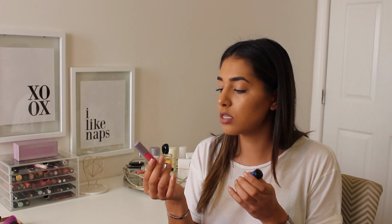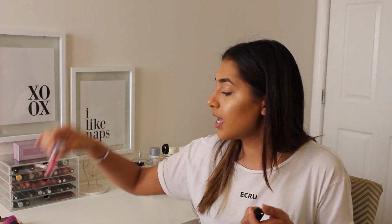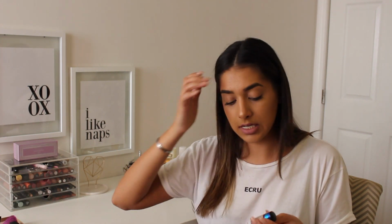I'm getting rid of this. This is the Tarte Lip Surgeons lip gloss because it is all separating and looking gross, but the formula of these lip glosses is amazing. I love them. This was in the shade Flush, and it was a point perk or something at Sephora, and I used it a couple of times, but then it just kind of sat around and it went off.